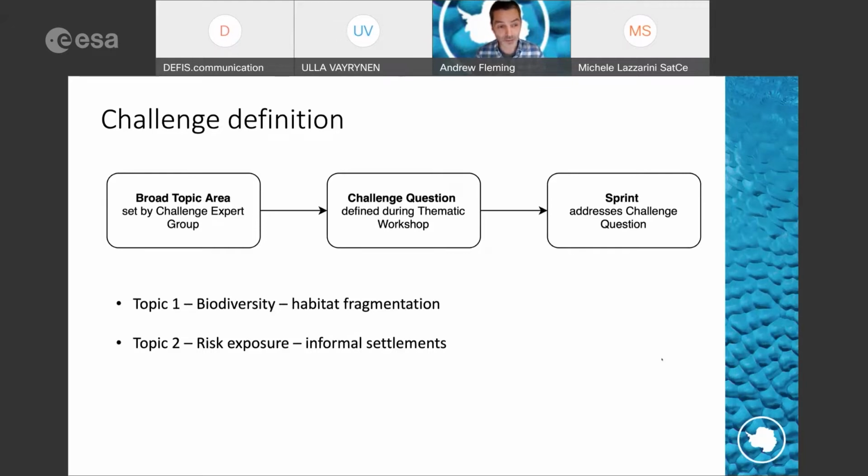They include some of the partners who propose topics. Those topics are set out as a broad area, and then they're refined through subsequent thematic workshops with some expertise associated with those questions. And then we get a challenge question that's put to the students. Towards the end of this chain, the student teams are brought in and introduced to the topic, and they have a chance to start asking questions about specifically what are you interested in.